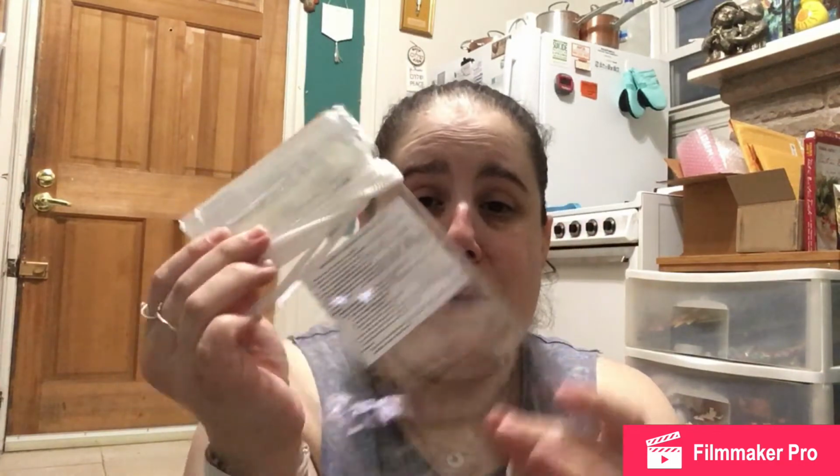Now, another item, especially if you're going anywhere with water, if you're going to the ocean or a river or wherever, it is always good to have a waterproof pouch that you can put your phone in to protect it but still be able to take awesome videos and pictures. And this one actually comes with a lanyard, so you can wear it while your phone is in here.